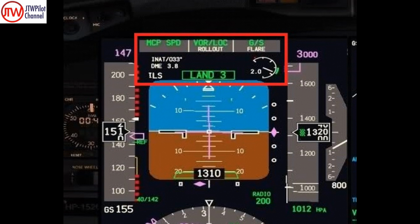Now, at most airlines, the pilot who's landing is looking outside. The pilot who's not landing is looking inside, so that if anything goes wrong, he's going to say something went wrong and go around. So it's a little bit of a weird situation. The guy landing is looking outside. He's relying on the guy inside to monitor the computer.